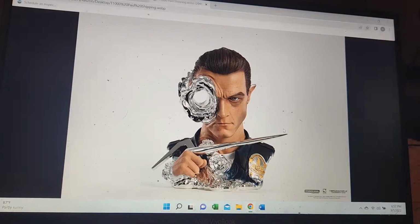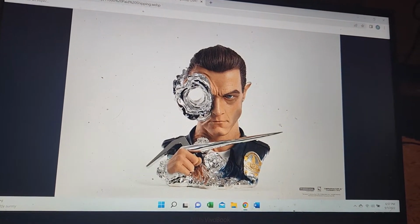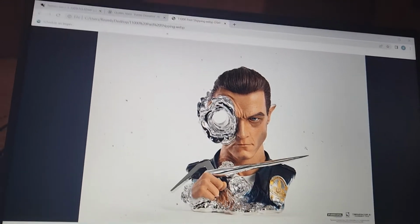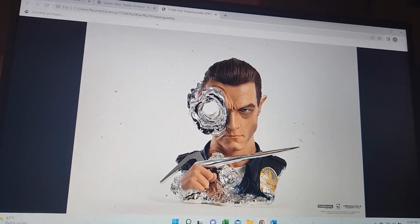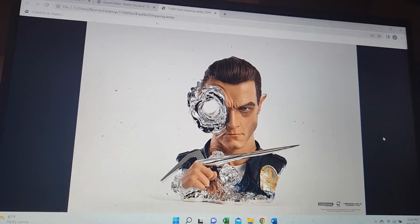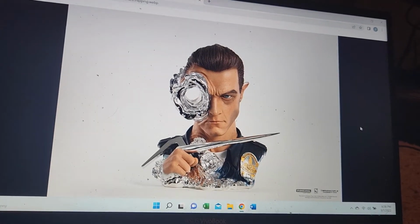Next up is the Pure Arts T1000 statue. This has been paid for, and shipping has been paid. This is on schedule to be delivered sometime in Q4 of this year, so keep an eye on that.